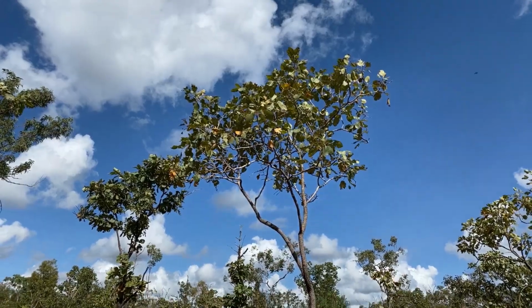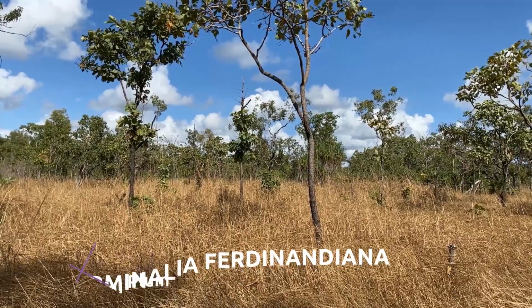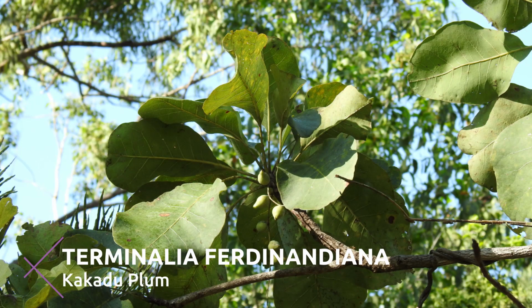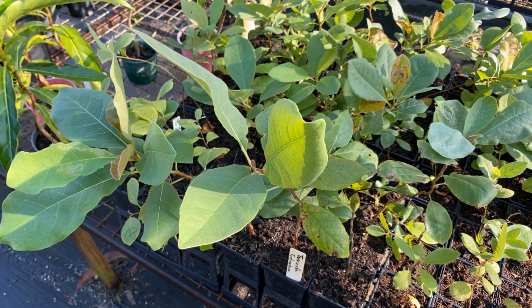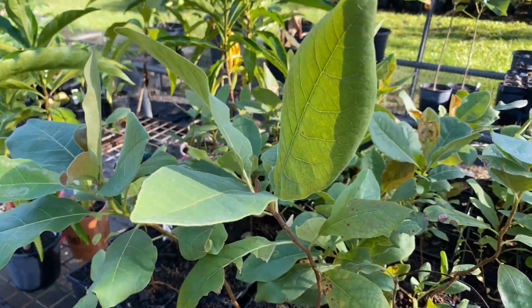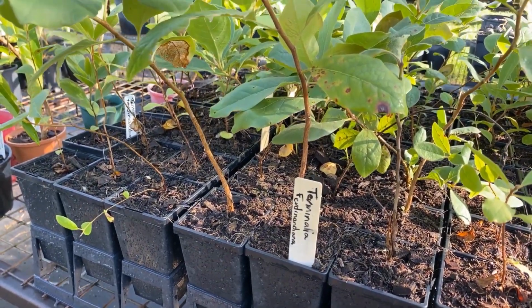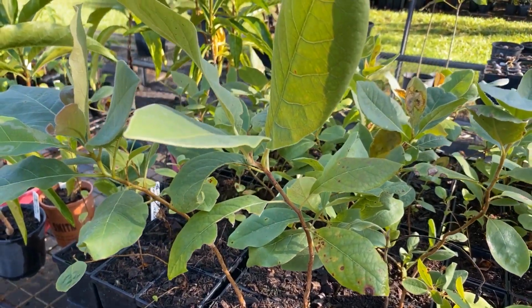Last but not least, this tree is the Northern Territory's superstar of trees, Terminalia ferdinandiana, or more commonly known as the Kakadu plum. It's Australia's star superfood, and that's because it has the highest level of vitamin C of any fruit in the world. It is also a food source for many small mammals and birds. These plants you see here are only babies, but they will grow to be a slender, spreading, deciduous small tree up to 14 metres tall.